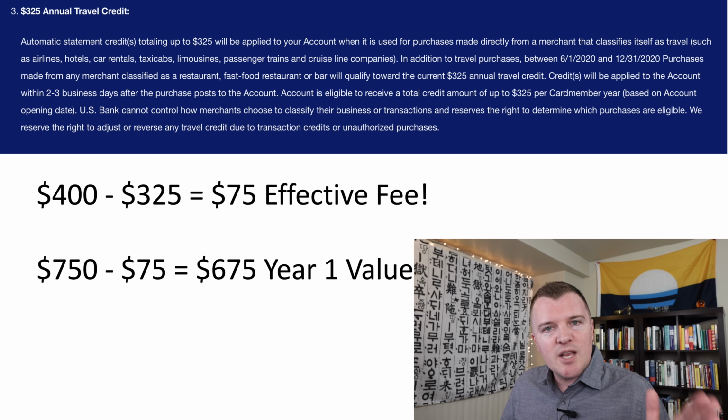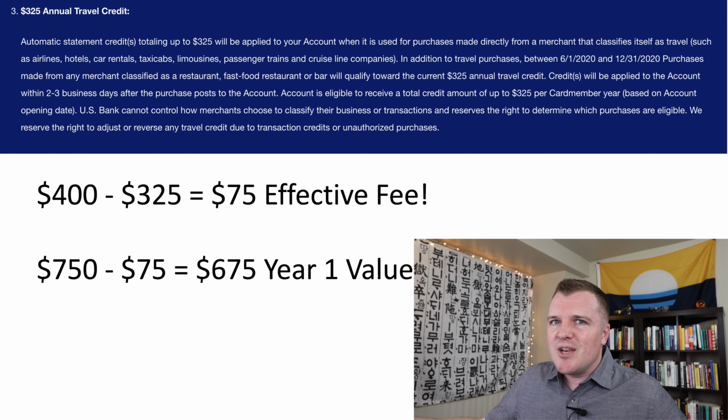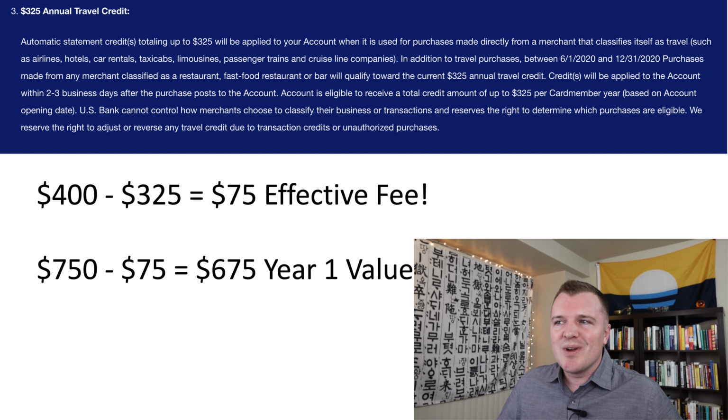So when you look at the annual fee, $400, and you subtract that $325, the effective annual fee for this card is only $75. That is pretty ridiculous. When you look at cards like the Chase Sapphire Preferred, the annual fee for that is $95, and you're not getting any travel credits.